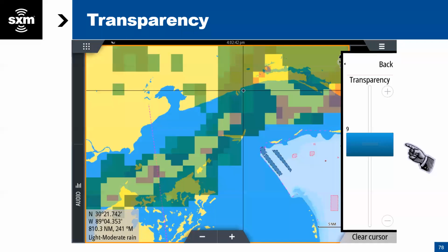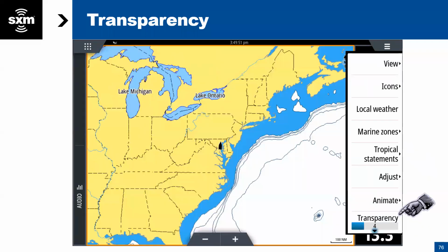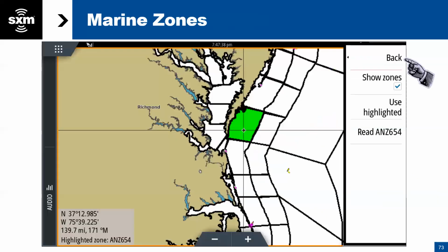The marine zone setting will typically, you have two choices. Here it says use highlighted, and that's what it's going to do. The other option is it will just use your current location and give you the location of, it'll come up with the area selected that is the location where you are.